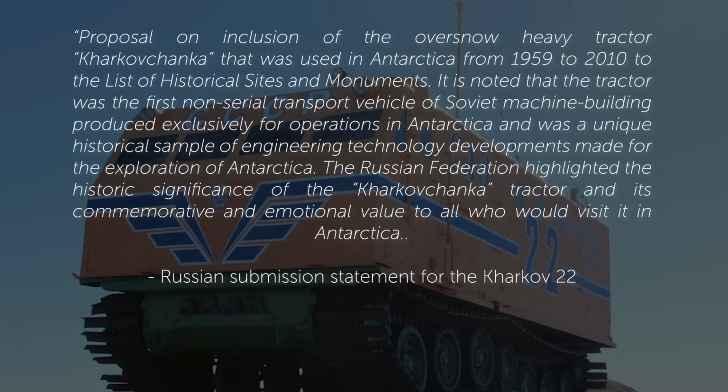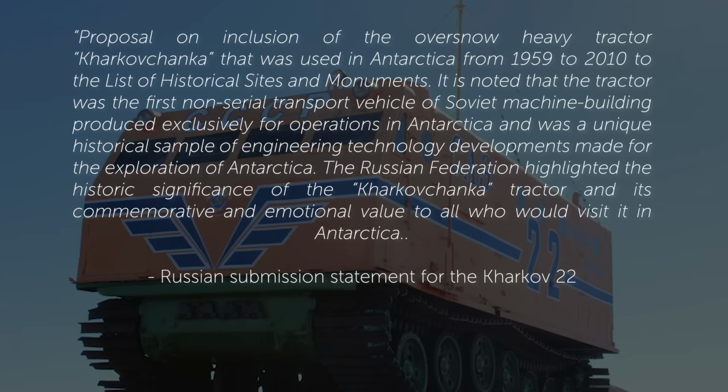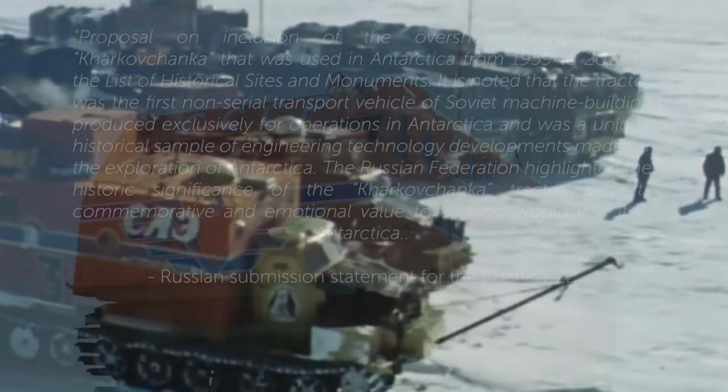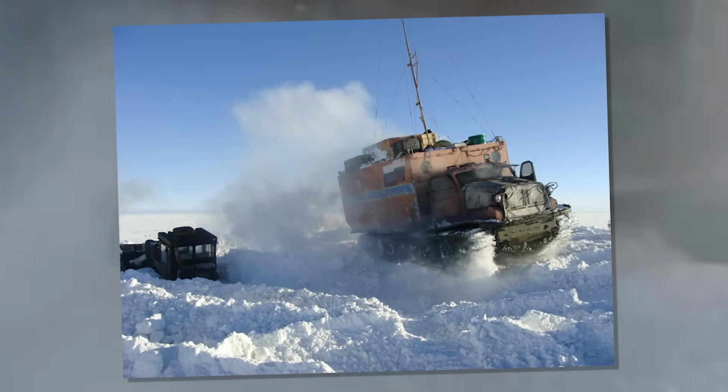The Russian Federation highlighted the historical significance of the Kharkovchanka tractor and its commemorative and emotional value to all who visit it in Antarctica. As for the second generation Kharkovchanka, closing in on 45 years into their mission, it seems that they are still being used in some capacity on land trains and for general work.